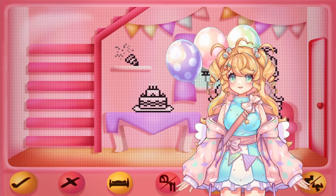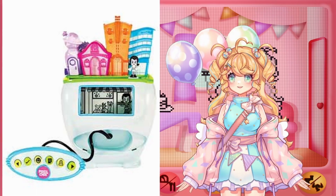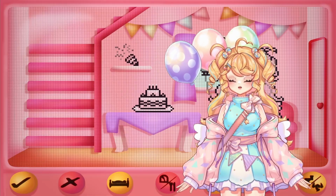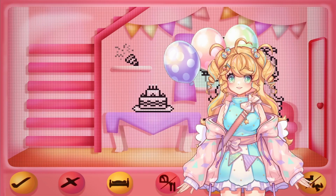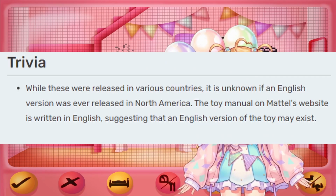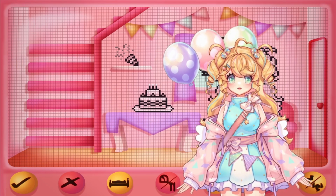And the final toy in the main line of Pixel Chix came to us in November of 2009, the elusive Fab City Life toy. This item is extremely rare, and I've actually tried to find one online for myself with no such luck. When there actually are listings for this toy, you'll be hard pressed to find one under $300 US. The Mattel fan wiki even mentions that it is unknown whether this toy was sold in North America at all. Mattel's website does, however, have the manual in English, so we'll be taking a look at that.